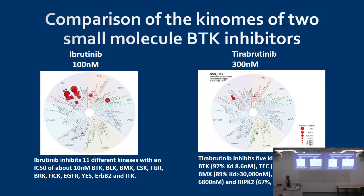This is a kinome scan that you can do to find out how specific a drug is. You can see this is for ibrutinib, and there's lots of red here. That, in essence, means that it's not such a clean drug. Whereas on this slide with tirabrutinib, you've got much less red. So that suggests this is a much cleaner drug to use. And clinically, that's definitely the case.